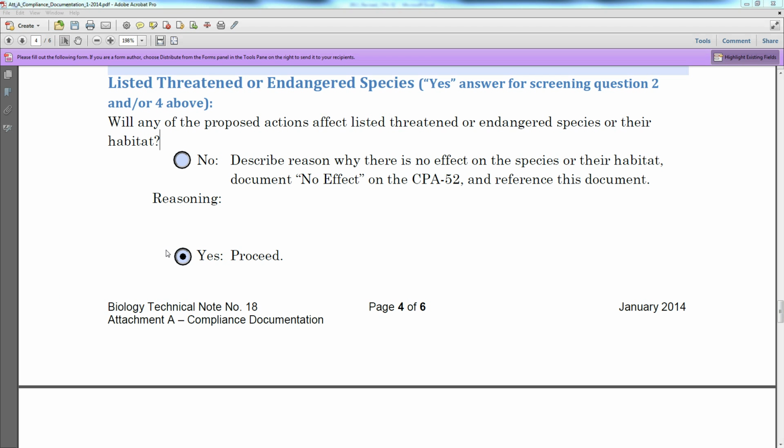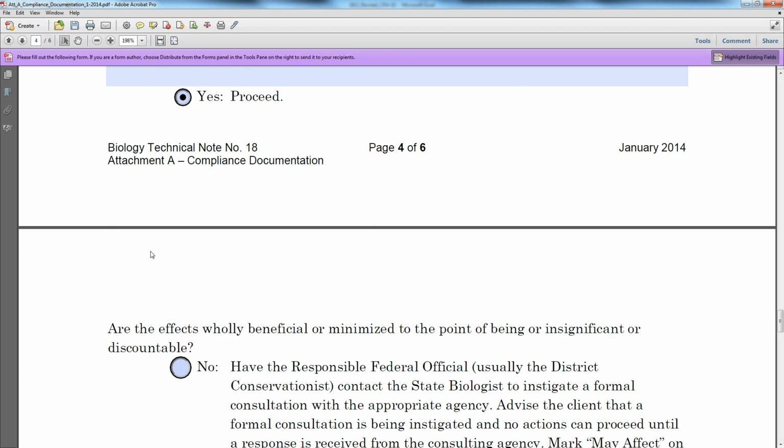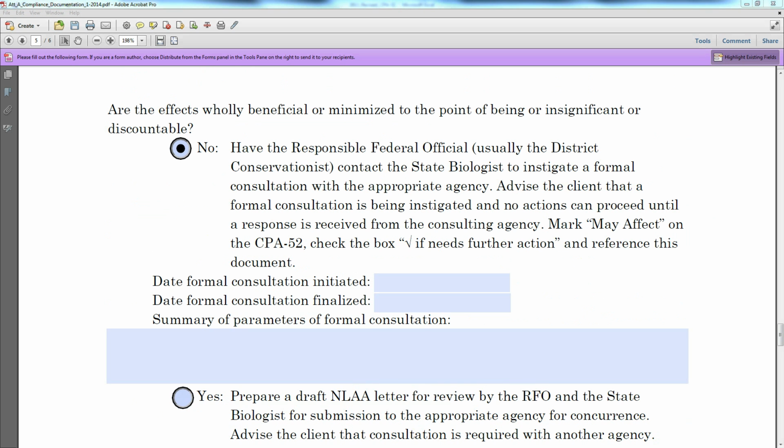If you say yes, though, you need to go to the next question. The next question asks if the effects are wholly beneficial or minimized to the point of being insignificant or discountable. If you say no, that steps you up to a formal consultation and you need to mark may affect on the CPA 52 and put a checkbox in the check if needs further action box and reference this document. This document should continue to be used to record what's going on with that formal consultation.